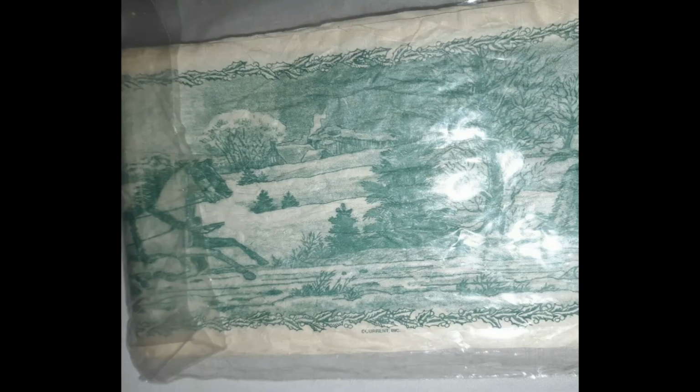So this item is actually a paper ribbon, and it shows people on a horse-drawn sleigh going through the snow, so it's Christmas themed. Apparently paper ribbons are a vintage item that used to be more popular. I've never actually seen paper ribbons used, and I'm not sure what you do with them, but I have seen a lot of older paper ribbons, and they take a while to sell, but they do always sell for me.